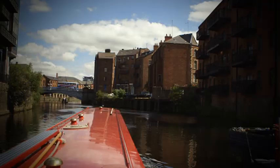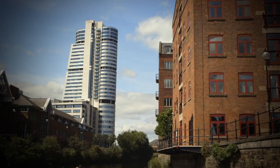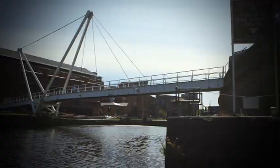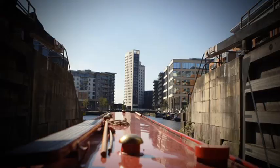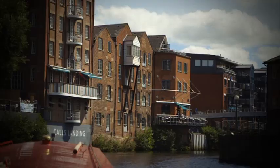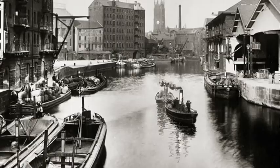But whatever sort of garment you needed, Leeds catered for all, and textiles allowed the city to flourish. At the end of the 18th century, the number of mills increased sevenfold, and within 50 years, the population had trebled. Today, fashionable flats have taken over the old warehouses.